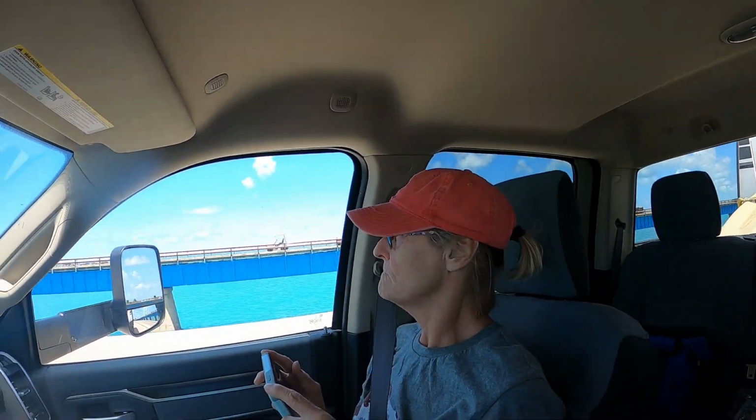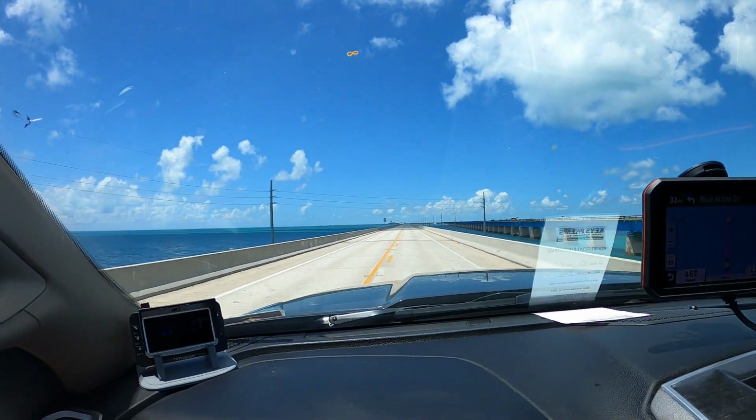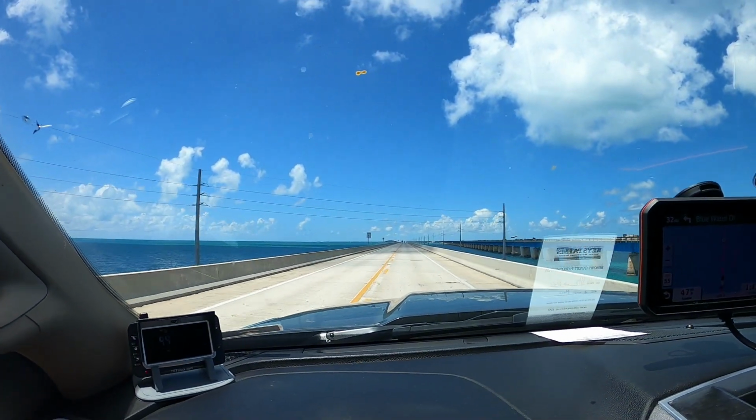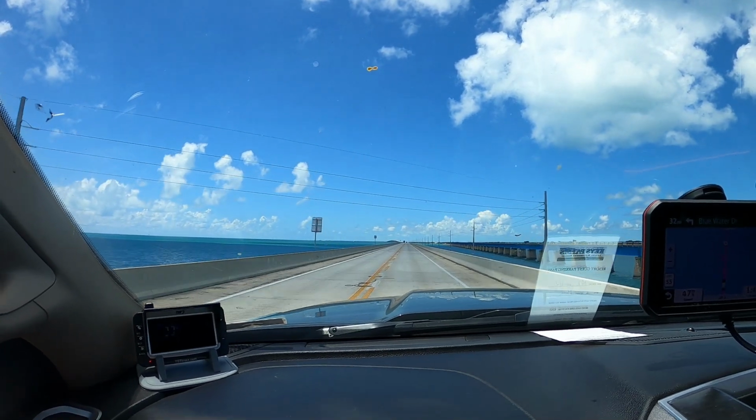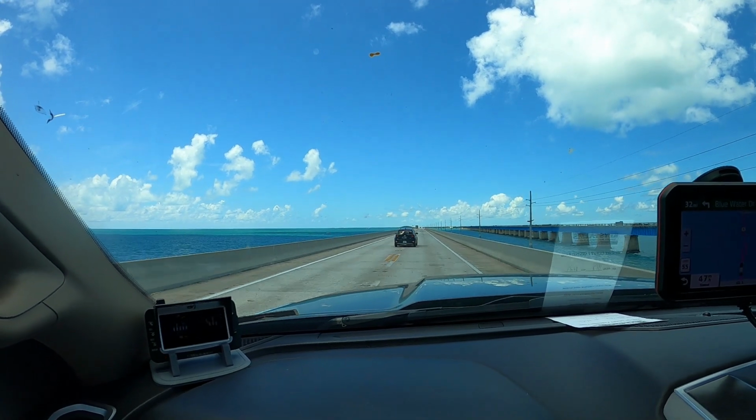My beautiful bride again. This is the illustrious 7-mile bridge. And we got somebody passing us.